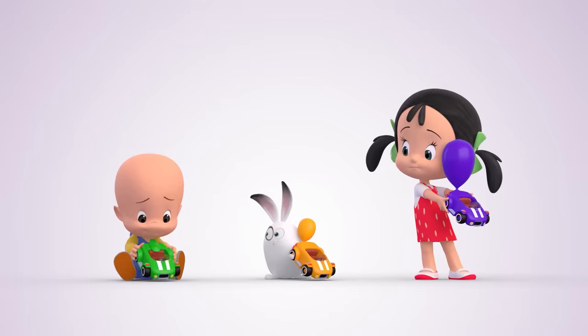Bye-bye, Red Rabbit. More, more! Yellow triangle. Not a triangle? Oh! Triangle, yeah! Whoa! Giant yellow rabbit! Hey!